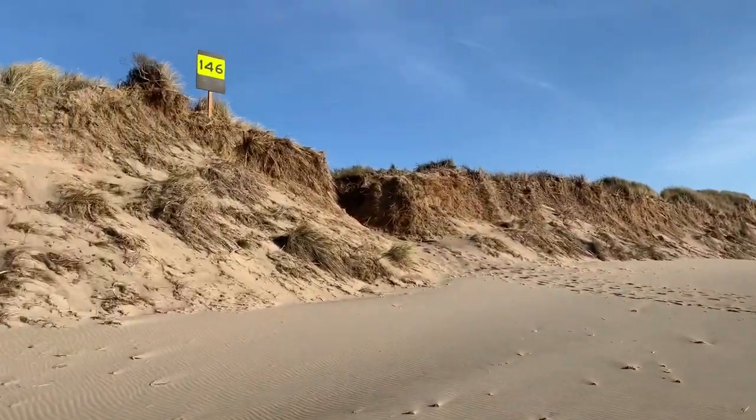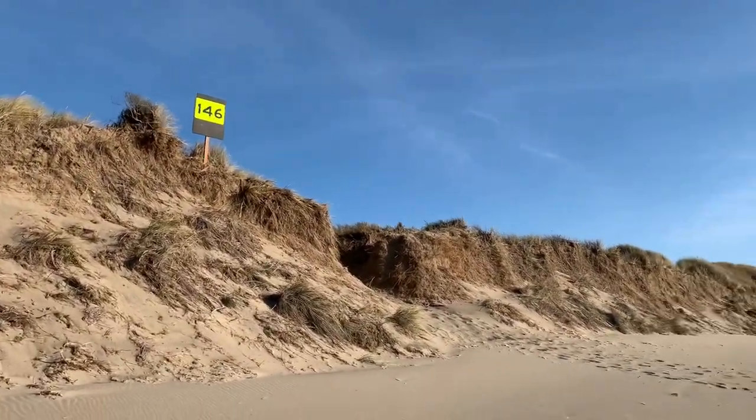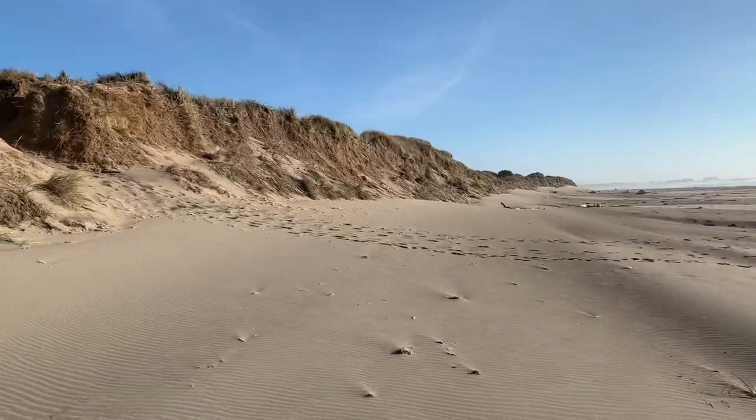All right, this is our exit, 146. Man, that wind is brutal out there on the beach. And a little bit chilly. Not used to it being cold. Still in the hundreds in Northern California. It's about 61 degrees here right now.